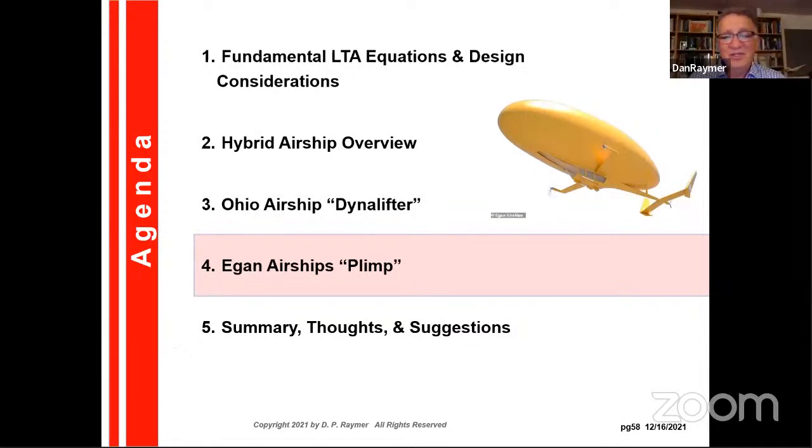All right, so that was the Ohio Airship Dynalifter, and now I'm going to talk about James Egan's idea, which he calls PLIMP for plain blimp. And again, he contacted me, and by that point, I already did know something about designing airships, so we didn't have that conversation, but he contacted me and said he was very interested in doing a hybrid airship and wanted me to do the layout. He had some ideas and some pretty firm requirements.